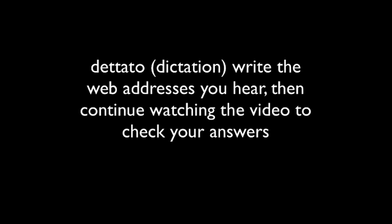Okay, for the exercise portion, we'll be doing a dettato. So try to write the web addresses that you hear me say. I will say the entire website, so listen carefully and try to get the spelling. If you don't get every letter, that's okay, as you're still probably just starting to learn how to pronounce these. But give it a try. You'll start to see how intuitive it is after you practice this.